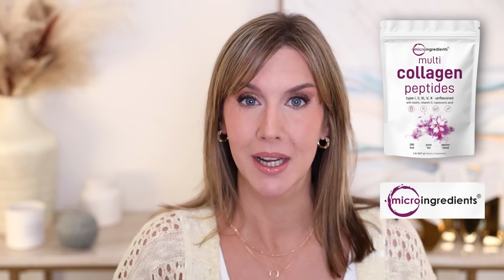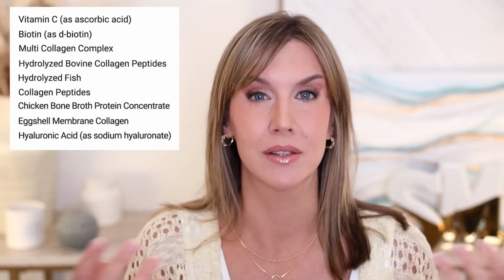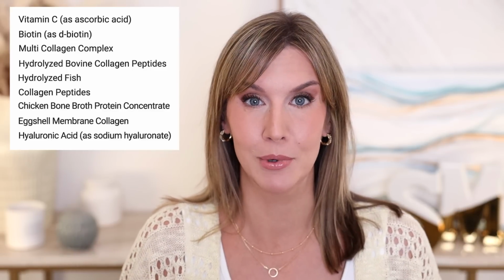I don't have the bag here anymore because I always put mine in a canister and dump the bag, but it's very finely milled, actually a little bit finer than Vital Proteins, and I think it has a little bit less of a taste than Vital Proteins. I mean, both are pretty flavorless though. It has several types of collagen, biotin, hyaluronic acid, and vitamin C, and it's really been working for me.